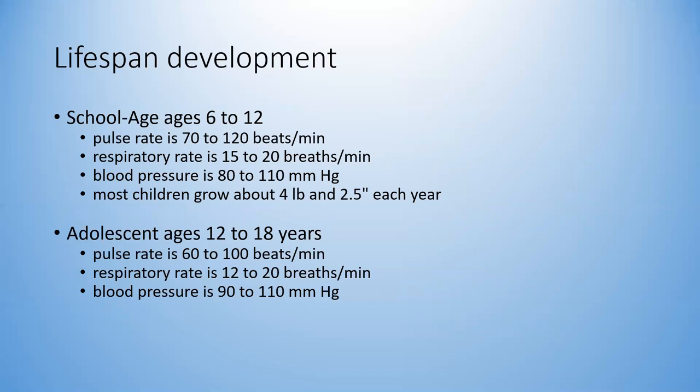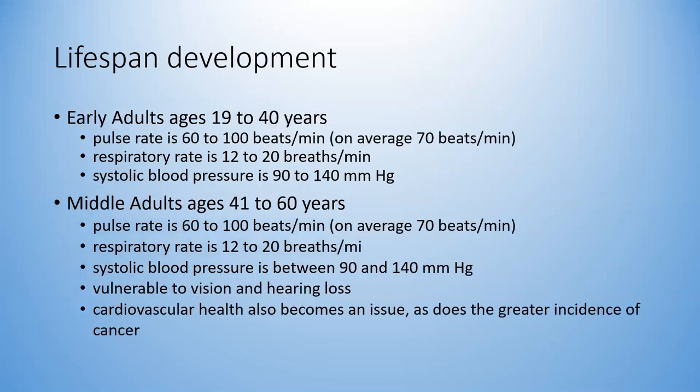Tweens and teenagers, they're going to have the same vitals as adults, essentially. And their blood pressure should be on the low end of what adults have. So we're starting to see that 90 systolic is our magic number for shock for adult range. Early adults, that's where I fit in, at least for another 5 years. 60 to 100 beats a minute, 12 to 20 breaths per minute, and then systolic blood pressure, 90 to 140.